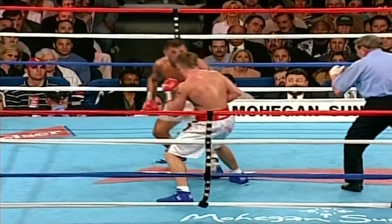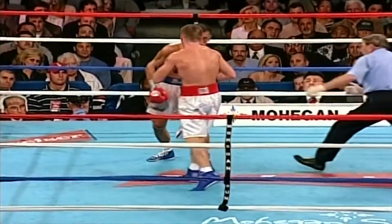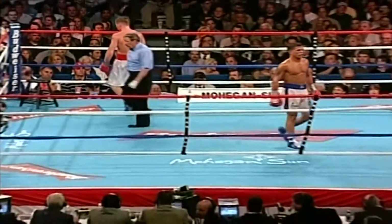Ward has turned southpaw here at the end of the round. To no great effect.